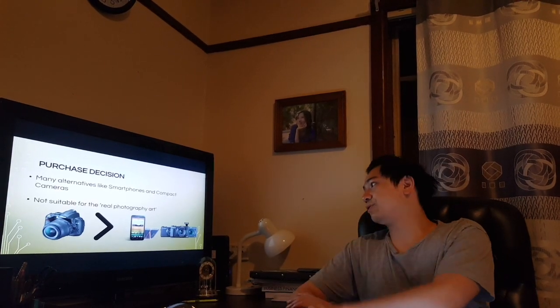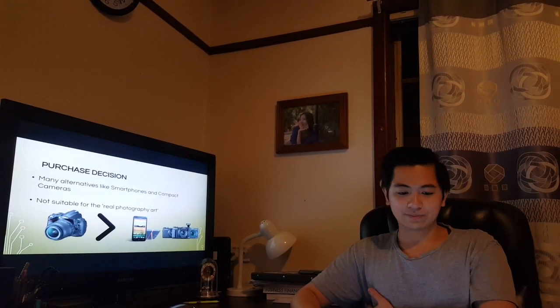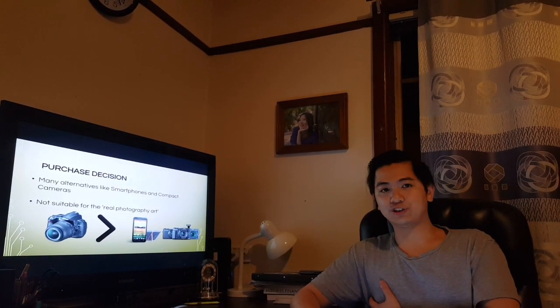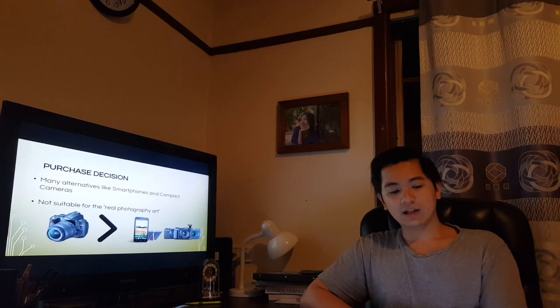Hi, so today we're talking about the purchase decision for the Nikon D5300. The Nikon D5300 is believed to target beginner photographers who have a limited budget. In the market, there are many kinds of smartphones and compact cameras that could replace the camera, and they could also bring us great photos. However, from the photographer's perspective, those kinds of cameras are not suitable for real photography, and they would like a real camera. There are 4 reasons why Nikon is chosen.